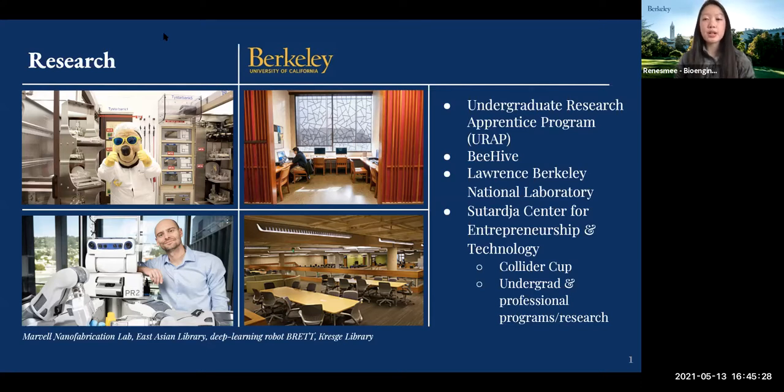In addition to that, we also have the Sutardja Center for Entrepreneurship and Technology. That is a place where a lot more research goes on, and more classes. There is also something really cool called the Collider Cup. This is basically a showcase of students' work throughout the entire semester or year. Students can present their projects to really show off what they did to different professionals in the field. Sometimes there are also representatives from different companies who come and look at different projects and see if there are any students they would love to work with after they graduate from Berkeley.